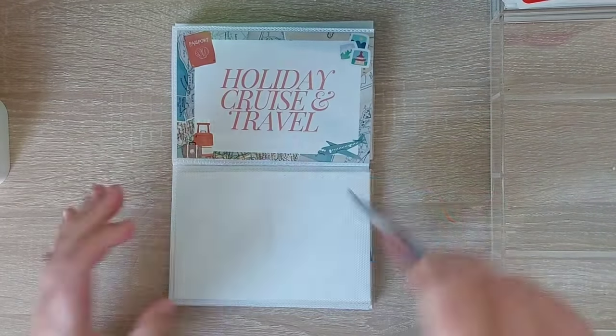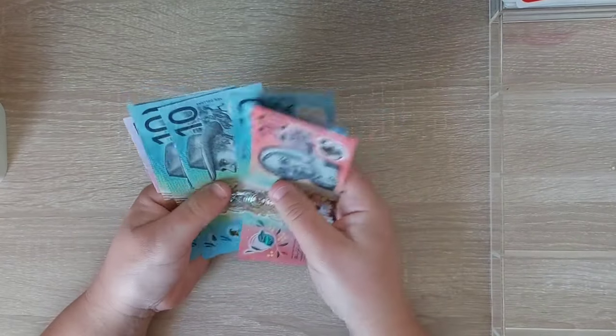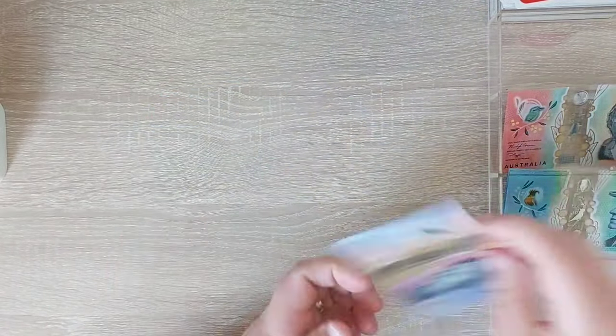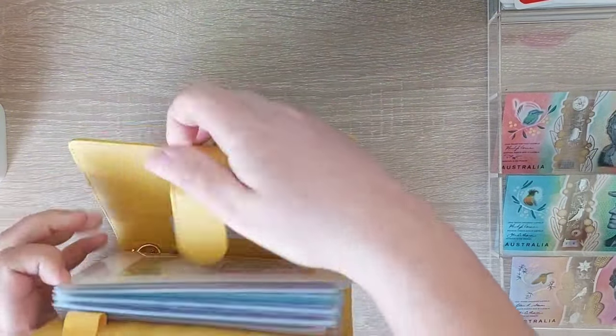Holiday cruise and travel, which certain people aren't happy that we're going away without them, but don't care. And they've got 20, 30, 40, 50, 60, 70, 85. To be honest, it's not even going all to the cruise. So the holiday cruise and travel is for all of us.